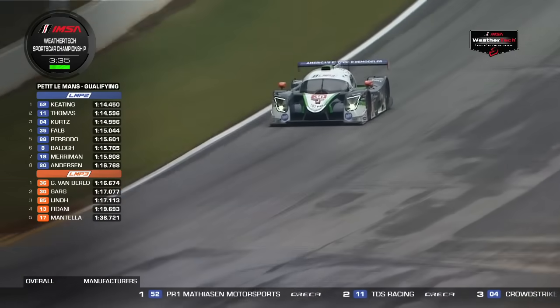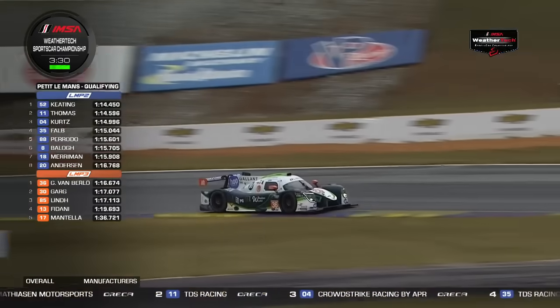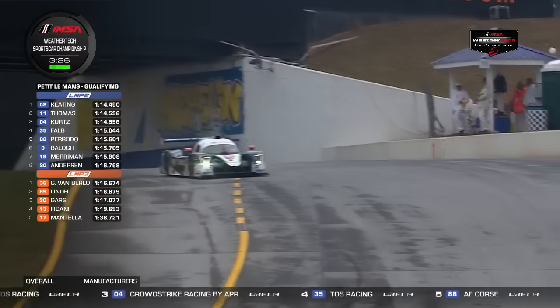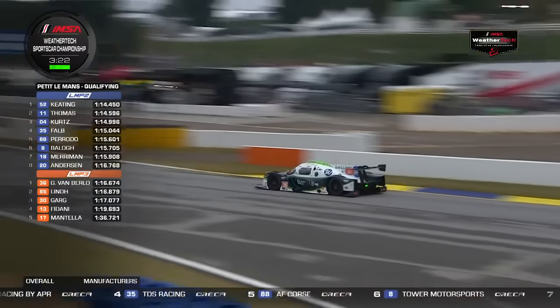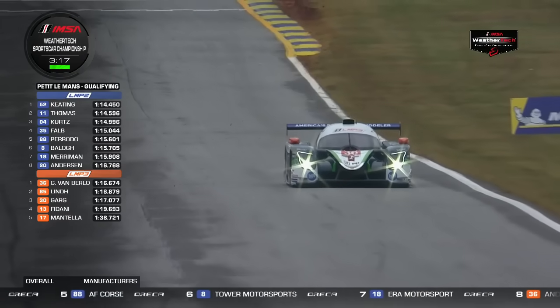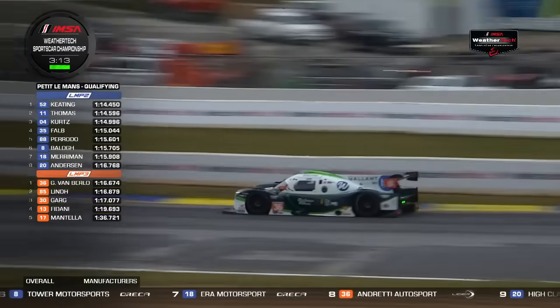There, and he's got two cars between himself and Ben Keating. And then George Kurtz in the 04. Where's George? He must be tight up behind somebody because I can't see his number on the track. Oh, there he is, just coming out of 7. So it is Stephen coming down to turn 10 now.